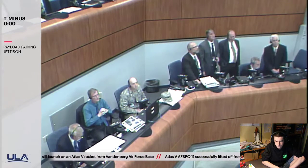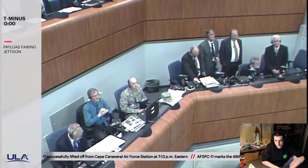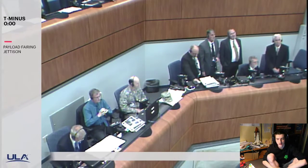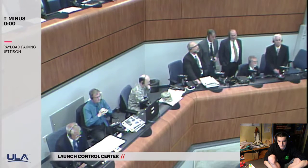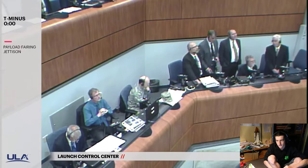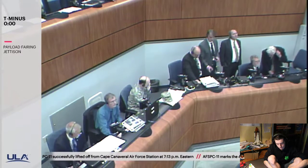Pump speeds and injector pressures on the RD-180 continue to look good. Vehicle is now 90 miles in altitude, 328 miles downrange distance, traveling at 13,000 miles per hour. And we have Pico booster engine cutoff, standing by for stage separation. And we have good indication of stage separation.